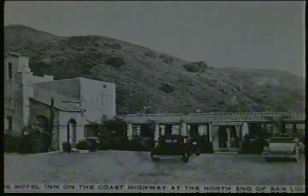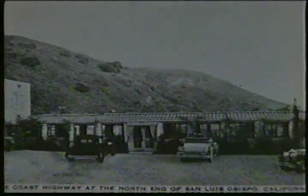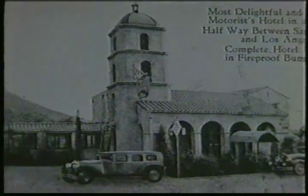The motoring age was just getting going, and of course the Depression comes along and puts a kink in it. So 1925, 1927, when this was completed, was probably a wrong time. You needed 10 years to make up what you'd spent. But it survived. It survived remarkably well.